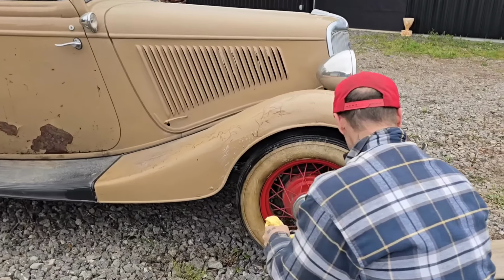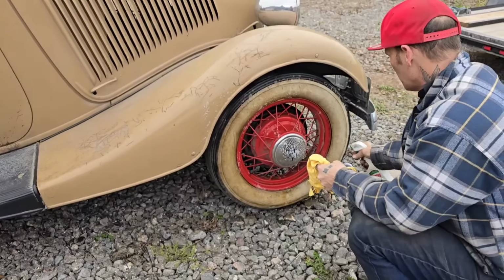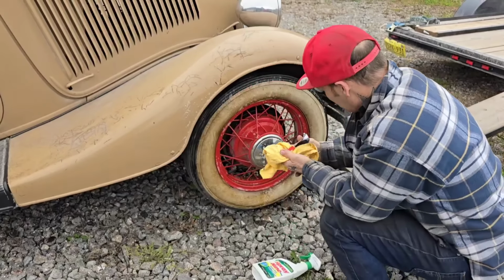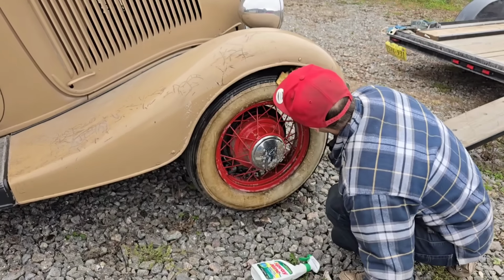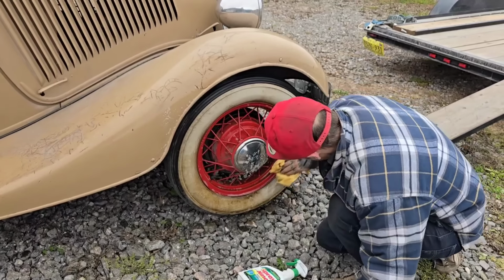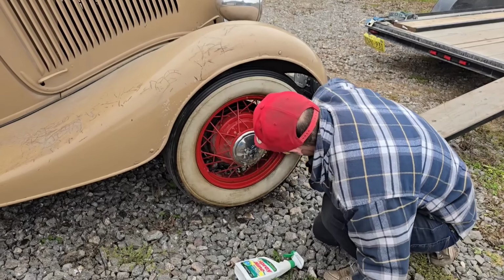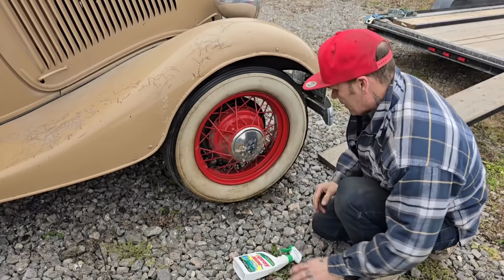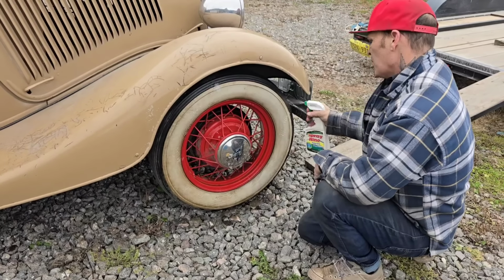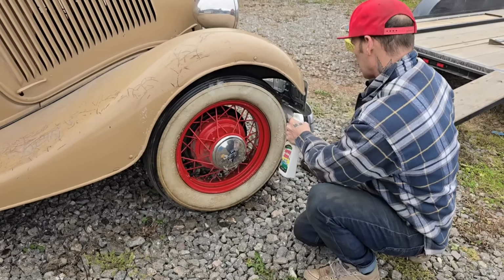Watch this white wall. Make you fall right in love again, it will. Hubcaps are in good shape, wheels are in nice shape, not pitted. I've seen these be fixed up before, and I've actually fixed some myself. Some pitty wheels. They're gonna take a little persuasion, is what they're gonna take. Gonna take a wire brush. I don't see no weather cracks in them either. Like they can be definitely used on something.